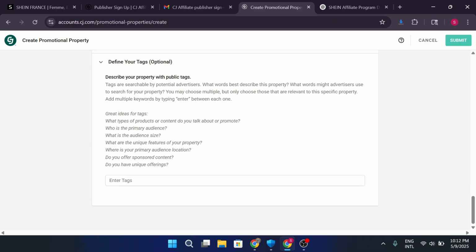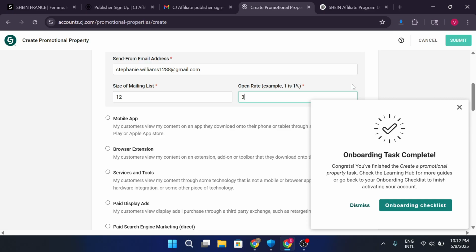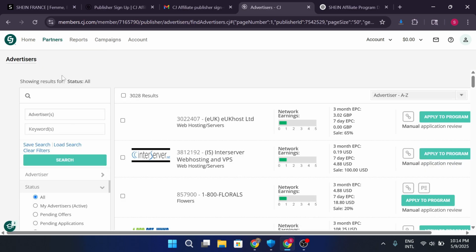All right, once all of that is saved, go back to the homepage or dashboard, and now we're ready to actually apply to Shein's affiliate program. Click on the Partners tab at the top. Then go to Find Advertisers. This will bring up a search screen with thousands of companies listed. In the search bar, just type Shein.